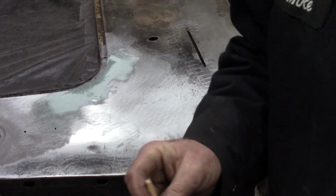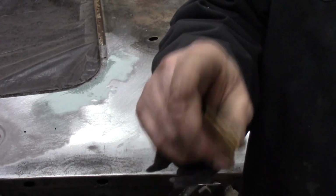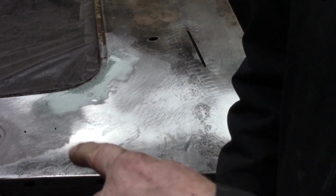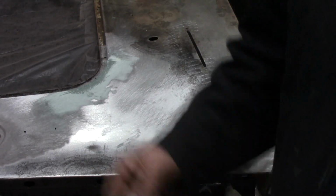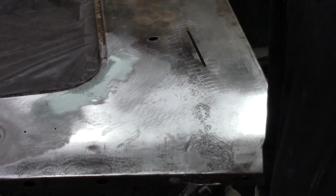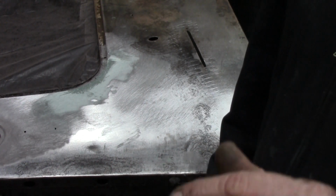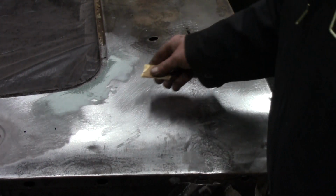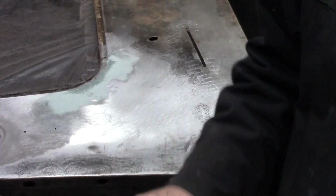Again, I can't stress enough that I am no expert at none of this whatsoever. I know how I want to do stuff, and that's what this channel is about. You, the guy who has never done this before, and you want to do something like this in your barn, in your two-car garage, in your lean-to, in your plastic tent. That's what this channel is about. Not about perfection, not about any of that.